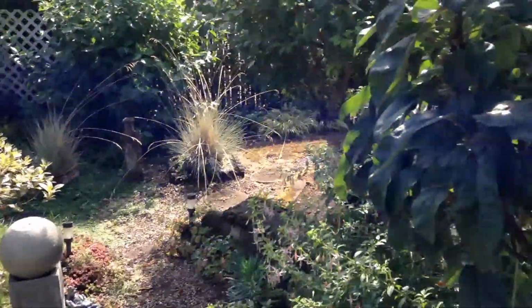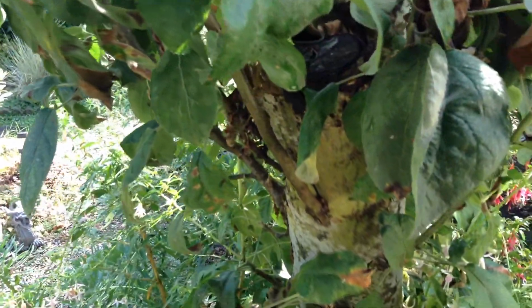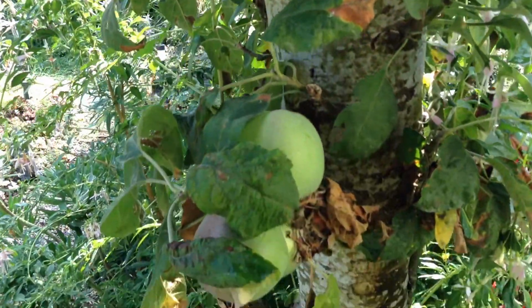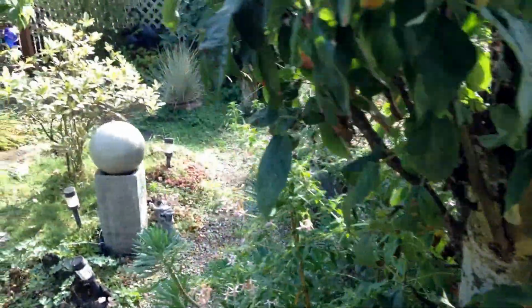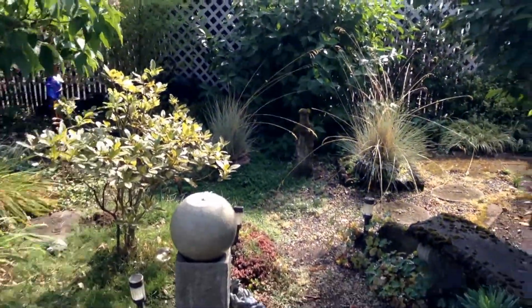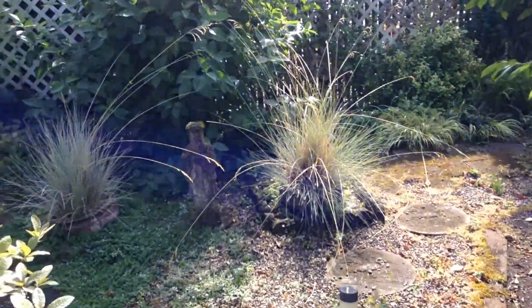Oh, let's stop here for a sec because I'll show you some of the really nice apples that are forming on the Columnar apple, I think. There we go. Look at that bunch there. Gonna be some nice applesauce in the Snyder home here soon. Let's walk on out here. Once again, we're walking into the sun, so I hope you're getting an okay view here. And we'll take the long way around.